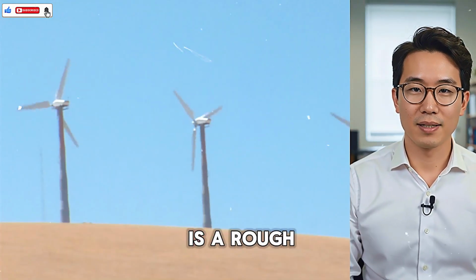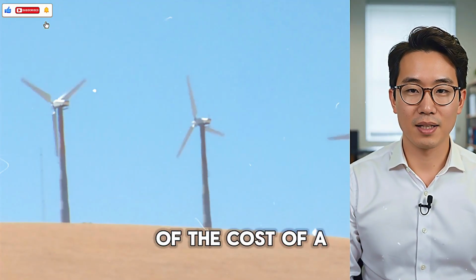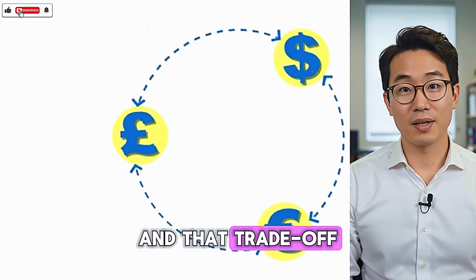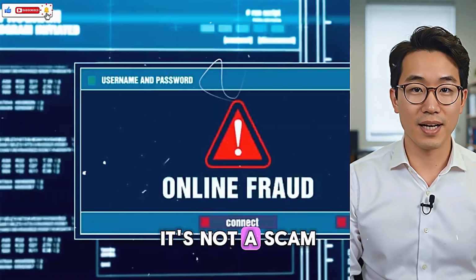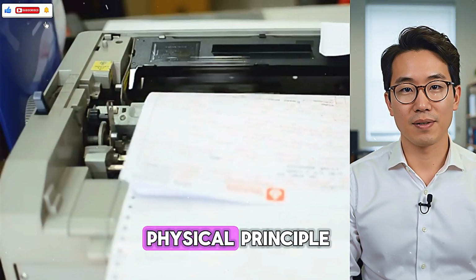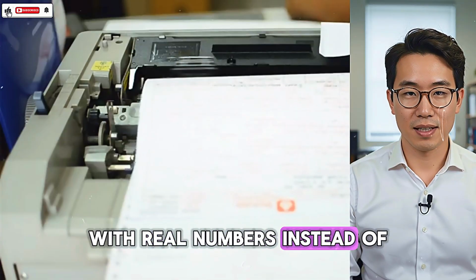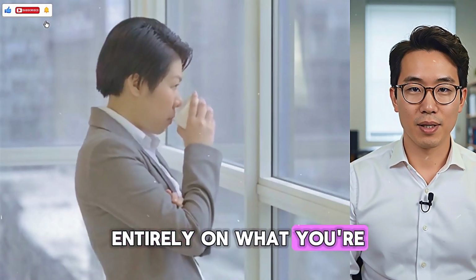What you're actually getting is a rough backyard-grade approximation of a real wind generator, built at a fraction of the cost of a commercial one, with a fraction of the output to match. And that trade-off, low cost against low output, is really the entire story here. It's not a scam, it's not a miracle, it's a genuine small-scale demonstration of a real physical principle, built by hand, tested honestly, with real numbers instead of exaggerated ones. Whether that trade-off is worth it for you depends entirely on what you're looking for.